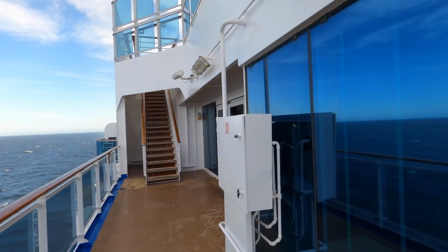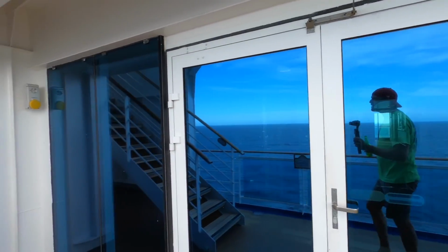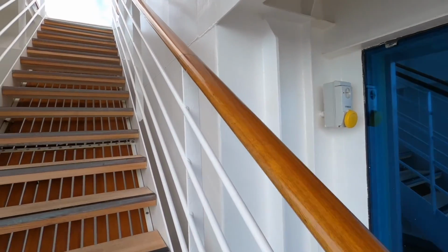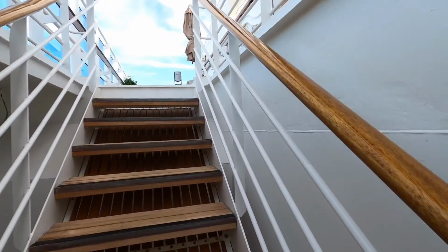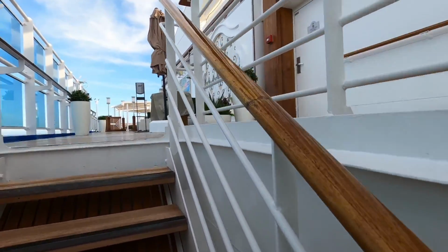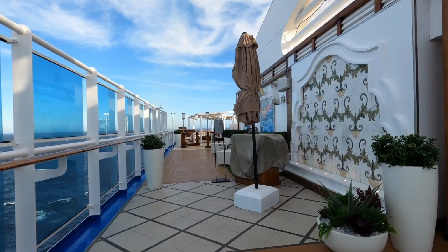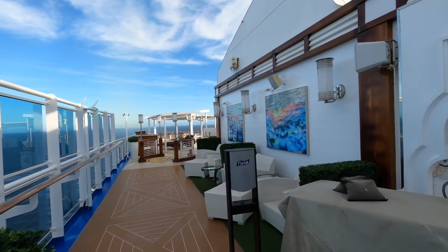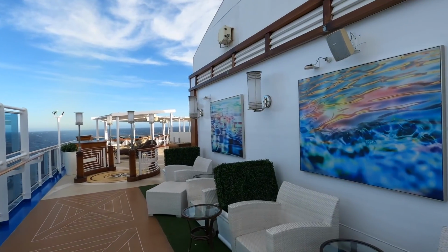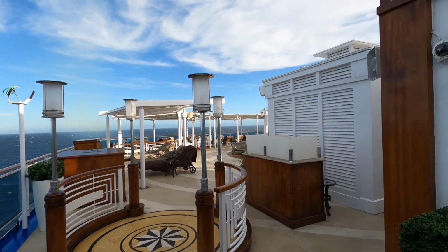This is the aft entry doors for the aft bank of elevators right here, but I'm going to go ahead and go up to the 15th deck. Take off my hat because I'm going to get blown away. And here you have what's called the sanctuary. Again, due to the high winds that we've been having for the last couple days, it has been closed off.